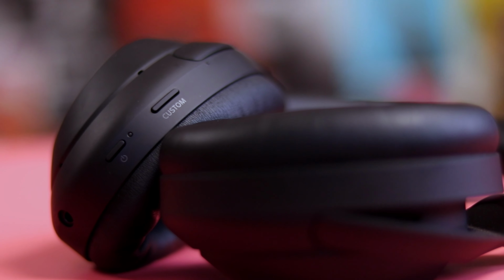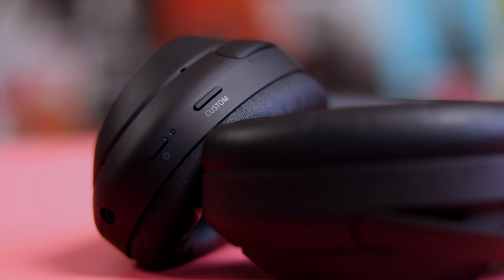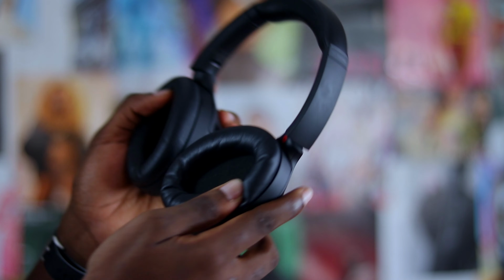I set mine to Google Assistant because Google Assistant is Bae, and it also has 5 microphones, which helps with isolating your voice when you're on a phone call. So from cars, buses, people talking around you, those microphones will come in handy.